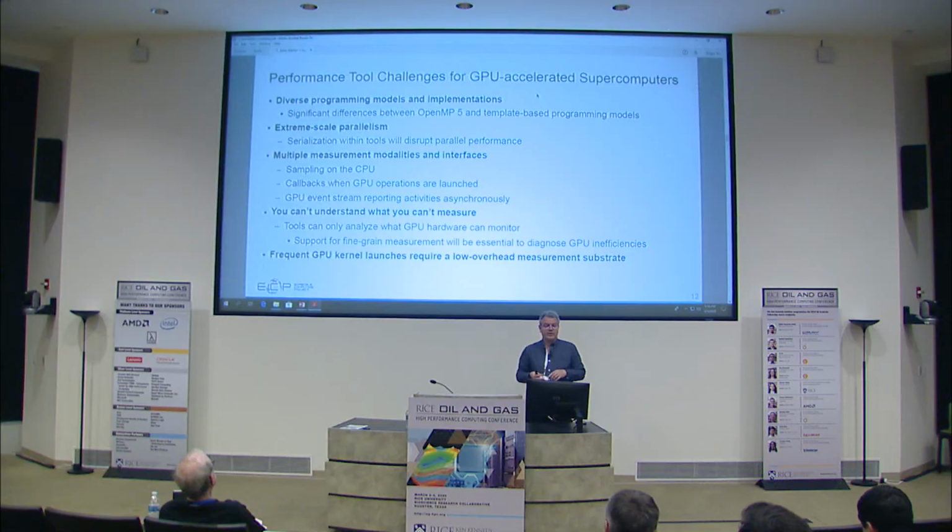In terms of the challenges for tools, we've got these diverse programming models, OpenMP, the template-based programming models. We've got extreme scale parallelism on the nodes. And if our tools serialize internally, then we're going to disrupt the parallel performance of your application, and any measurements we take are going to be worthless.